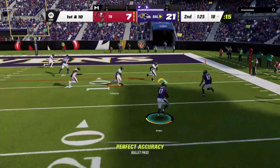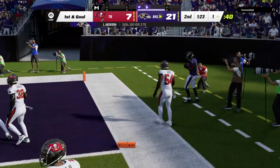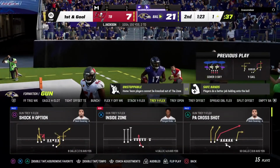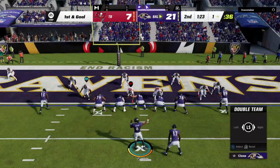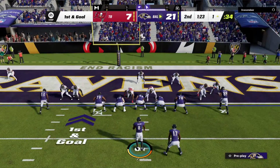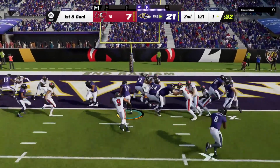Jackson will throw again. He dumps it off to Drake, and he'll be out of bounds. 17 yards is the pickup there for number 17. How about the way they're moving the ball down the field? They had a big play a moment ago, followed it up with another nice one here. And before you know it, they're already looking.